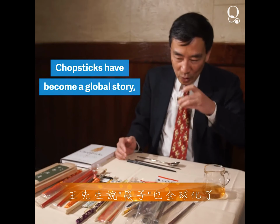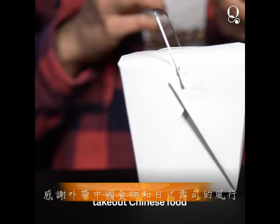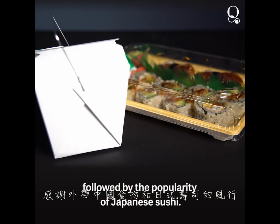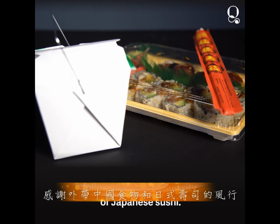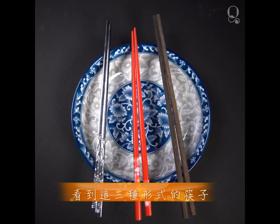Wong says chopsticks have become a global story thanks to takeout Chinese food, followed by the popularity of Japanese sushi. And so today, we can find these 3 types of chopsticks anywhere.